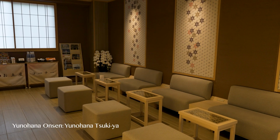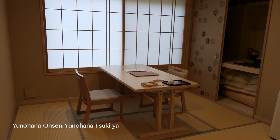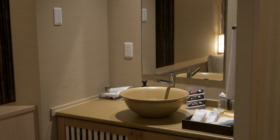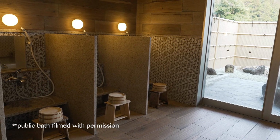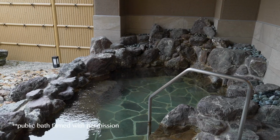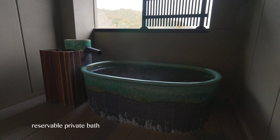After a long day of walking, I was glad to check into our ryokan in Kameoka, slightly north of Kyoto City. Yunohana Onsen is a quiet hot spring town hidden in the mountains of Kameoka. We stayed at Yunohana Tsukiya, which opened in July 2021. It still looks brand new and is so clean and beautiful. My room had a private onsen on the balcony. Also worth noting that you need a minimum of 2 people to reserve a room here.